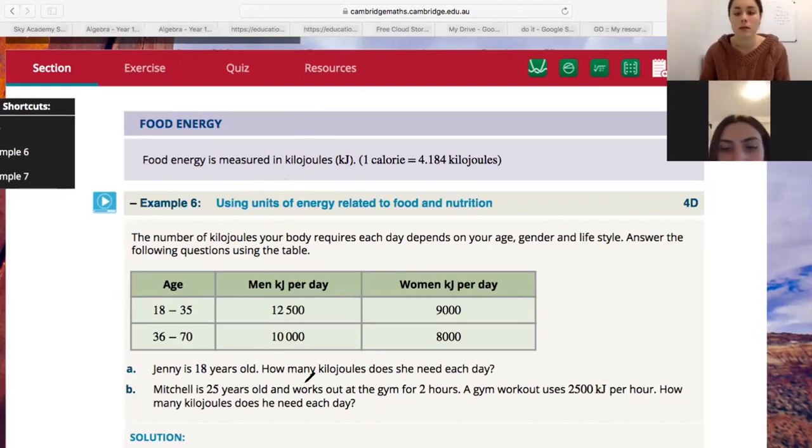Well, isn't the answer in the table? It literally all says on the table, right? We just need to know which number it would be out of these four. Both top row. But is Jenny a male or female? A female. So it'd just be 9,000. Cool. And then this one might be a little bit harder.